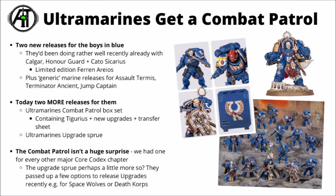I say the upgrade sprue is maybe a bit more of a surprise to me though. It almost seemed like Games Workshop had been going off upgrade sprues a little. They did one for the Cadian Guard but not for the Death Corps when they released, and they'd done one for Dark Angels and Blood Angels but not for Space Wolves.